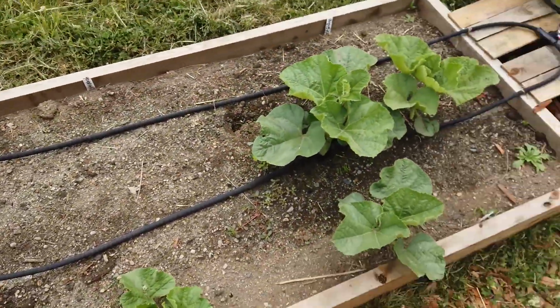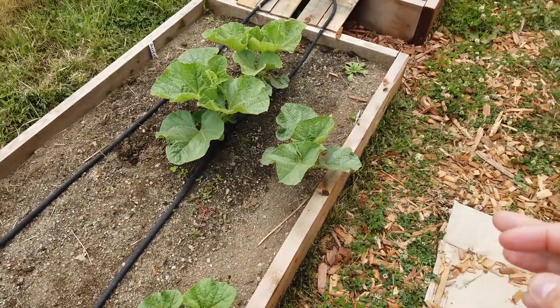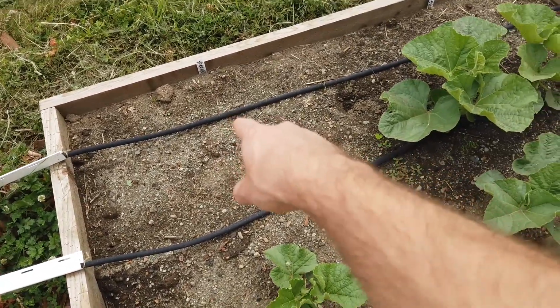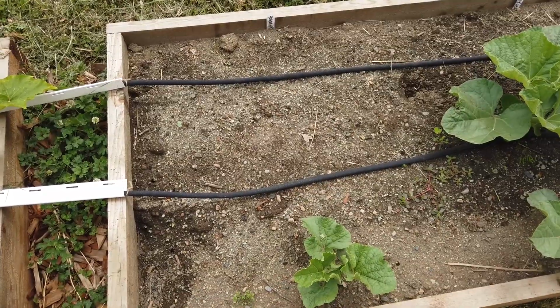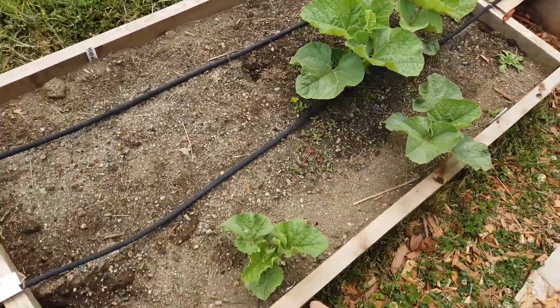The only thing, I have very few things that have not sprouted out of the 167 rare seeds that I bought from rareseeds.com, and this is one of them, the Yokohama, I think, melon squash. That one has not sprouted. Everything else here at least got one plant. And actually, I'm not sure about this one, the Queen's one up there, I'm not sure.